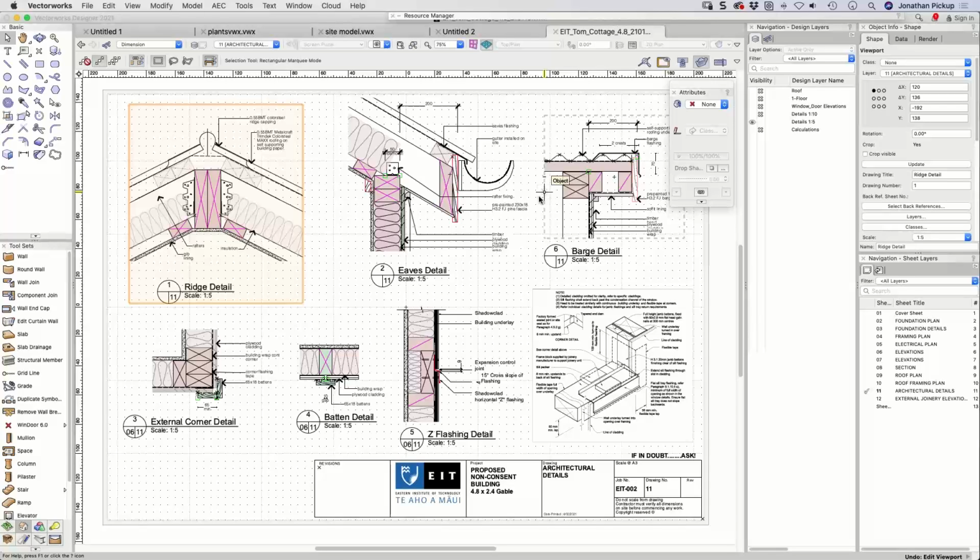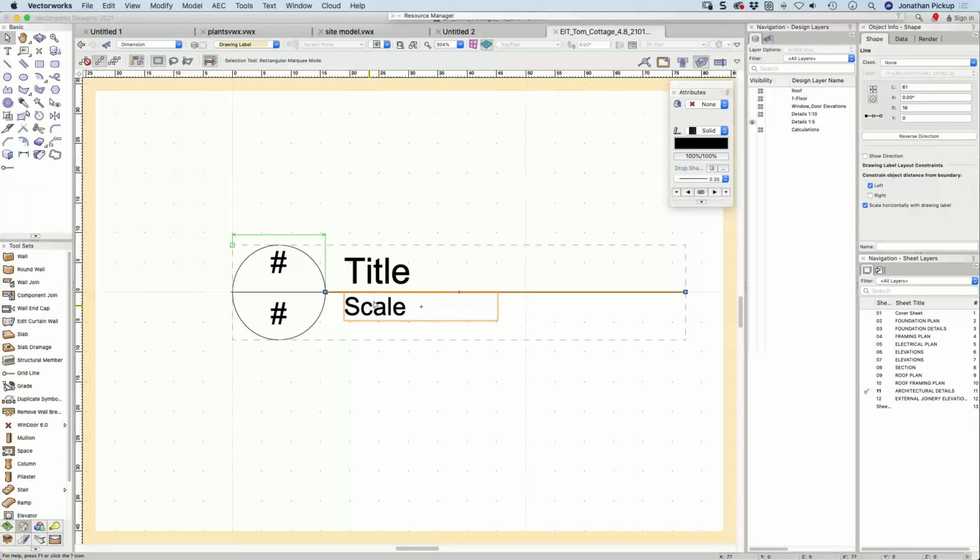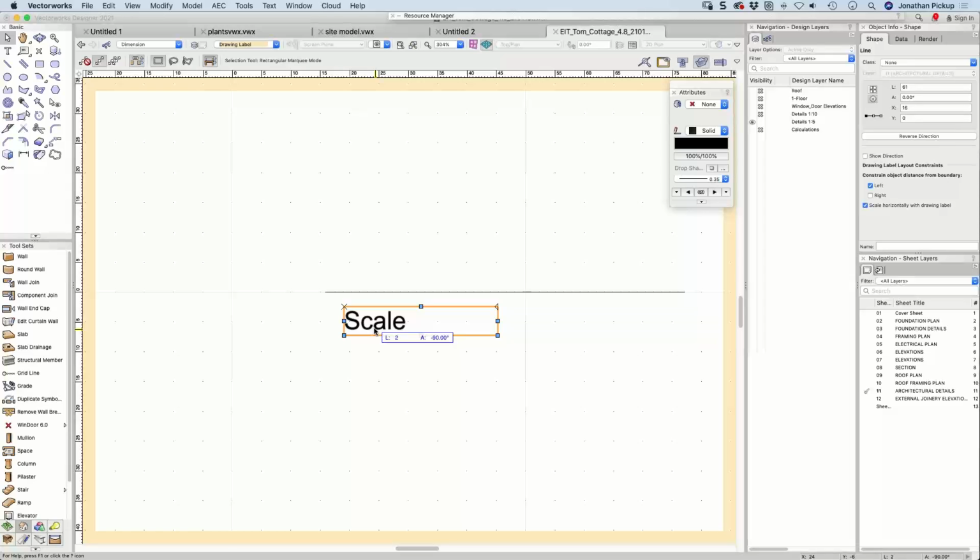And one of the other comments you made was that this line here keeps changing its length. Where is it? This line here keeps changing its length, and you don't like it because it's no longer consistent with your drawing style. Over here, you have the ability to constrain the object distance from the boundary of the right. And by turning the right off, you can adjust that label or adjust that length to suit your drawing style. I can change scale and I can move it somewhere else.